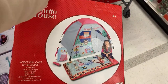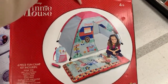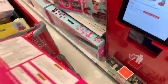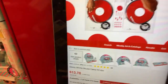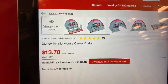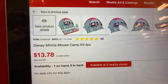Look at this. It's a camping set. It has a tent, it has a sleeping bag and a carrier. It's so cute. Oh, can we get a scan? Sorry if I'm making y'all dizzy. Look at this. It was $45. It is ringing up for $13, you guys. That's the DPCI number if you need this.